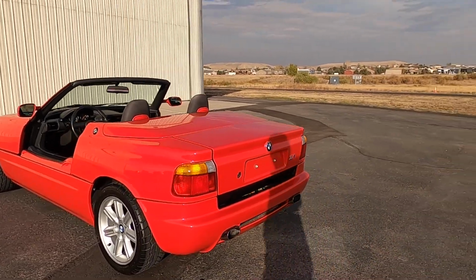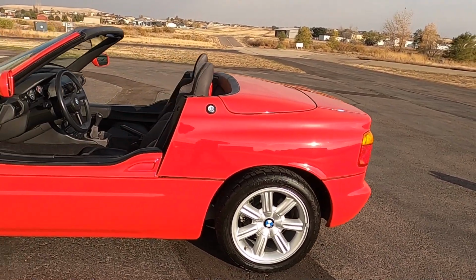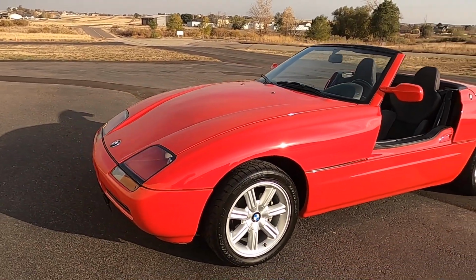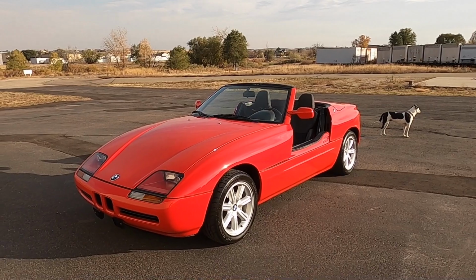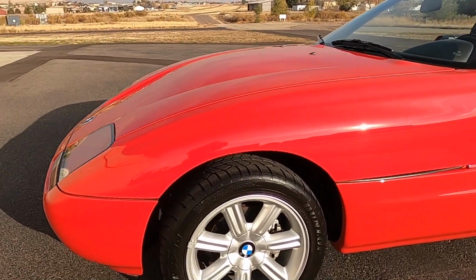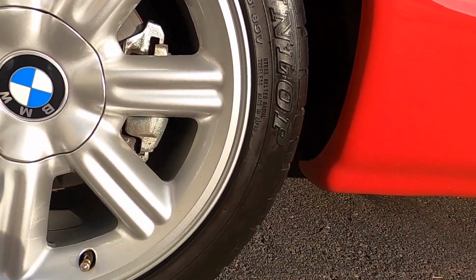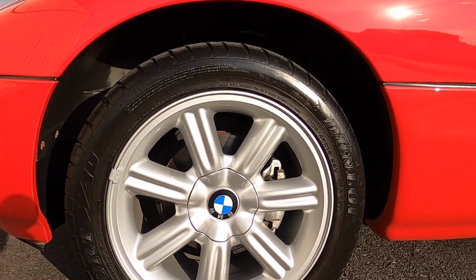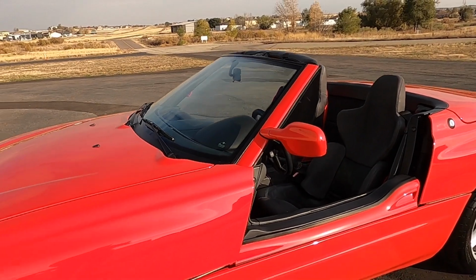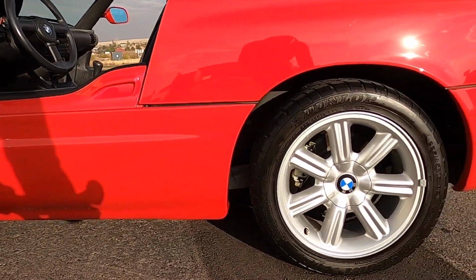We'll work our way up the driver's side. Such just a cool car with such a cool story behind it. Get the lower edge here for you. Rear wheel.